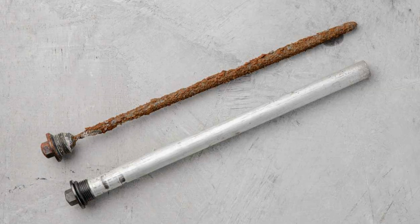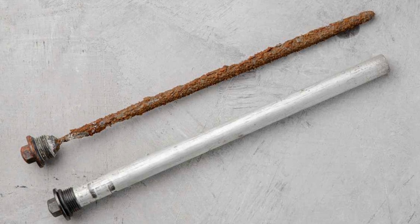Don't forget about the anode rod. This unsung hero inside your water heater attracts corrosive elements. Check it annually. And if it's looking worse for wear, replace it. It's like giving your water heater a superhero sidekick.